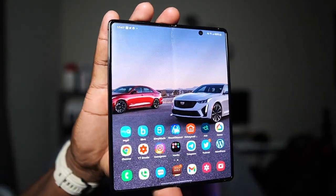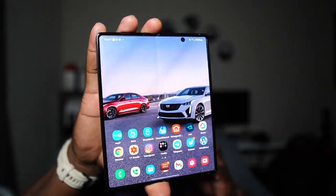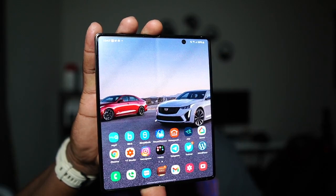This canvas right here cannot be beat. I just don't think there's anything, even the Ultra, that is not as. This is a freaking tablet when I want it to be. You know what I'm saying? This is hot right here. So having this large canvas right here has just been missed.